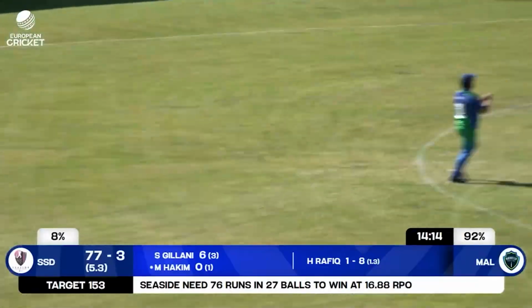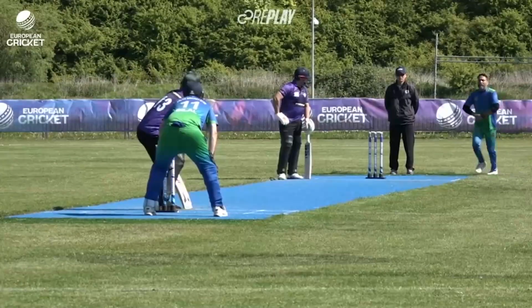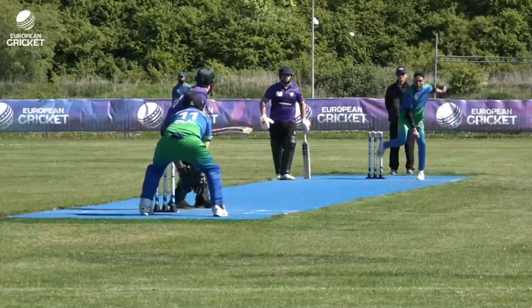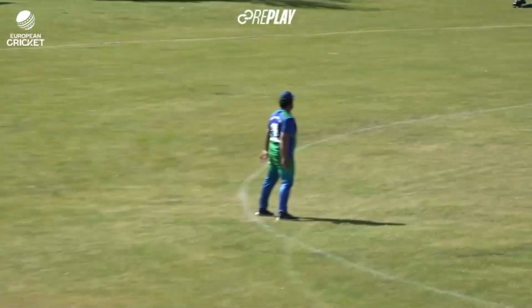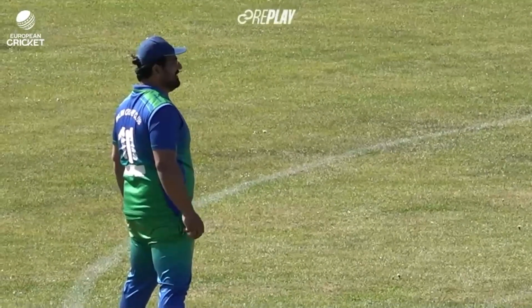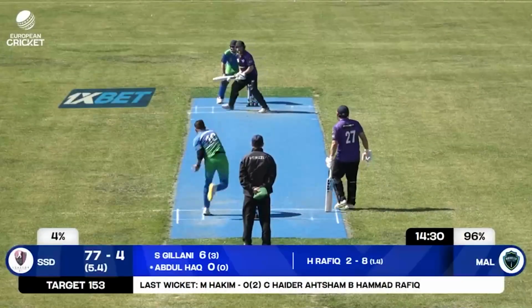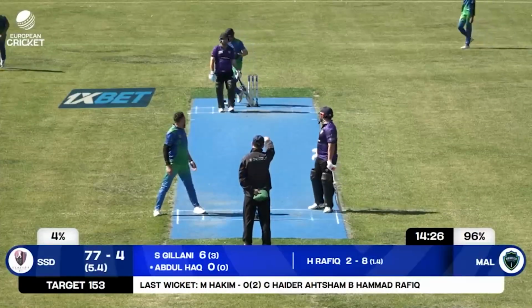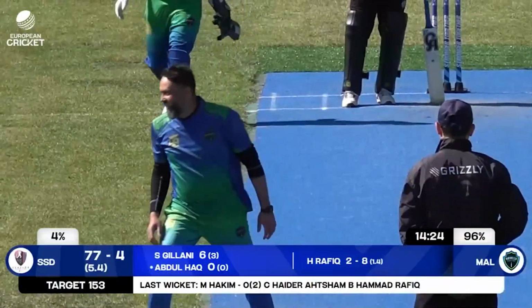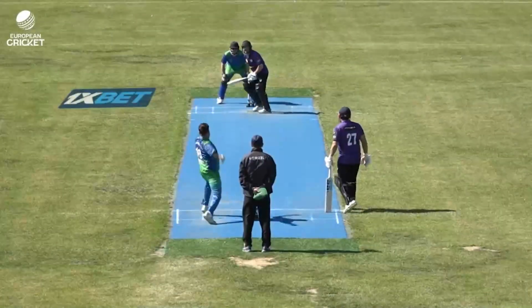Brilliant over so far, which will lead to another wicket. That one sizzled along to Haider Atcham. It's a good grab from him, and Mujtaba Hakim goes for a second ball duck, and Seaside falling away here. Yeah, it seems like it, doesn't it? It brings Abdul Haq, the showman, out, and he's in and straight out again. That's 3 wickets in 4 deliveries for Hamad Rafiq.